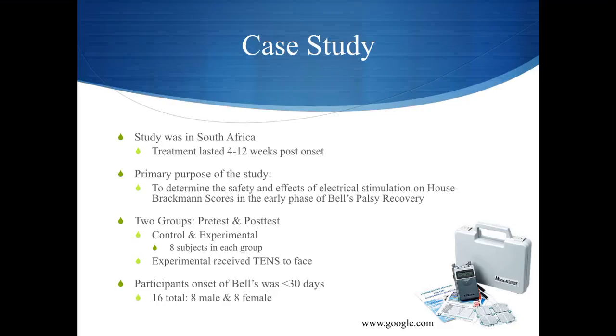Control and experimental group received the same type of physical therapy intervention. However, the experimental group received TENS to the face. And TENS is transcutaneous electrical nerve stimulator, which is basically just E-stim.